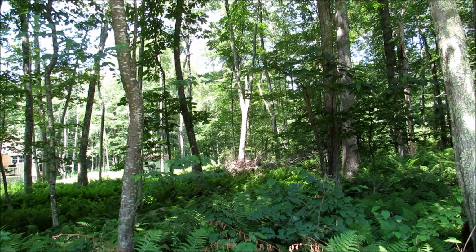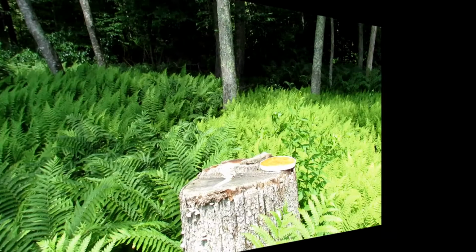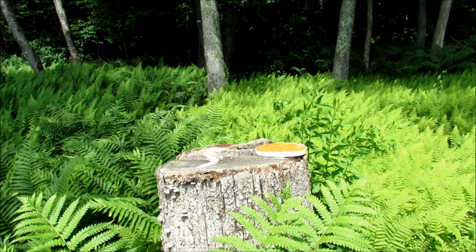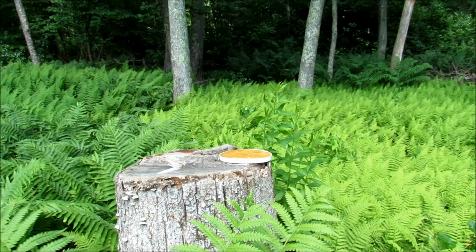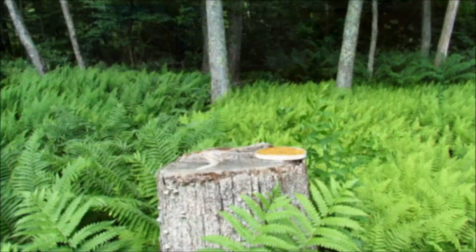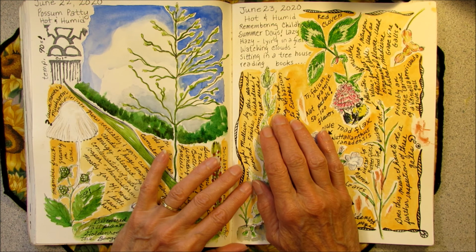I just put out some banana pudding for the butterflies, but I haven't really seen any butterflies and something's eating it up. So I put out the stealth cam, and I'm gonna see if I can get a picture of who's been eating the banana pudding. Over on the sand mound, I watched some bumblebees on some red clover.